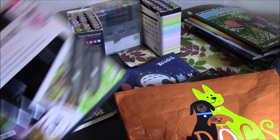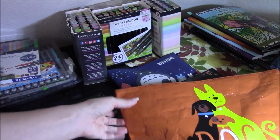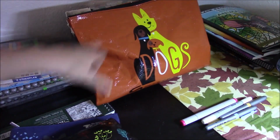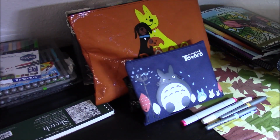They have the same quality as the other Spectrum Noir markers, but again, I can't find anything about them anywhere, so whether they're retired or they were something that Spectrum Noir wanted to do and didn't like, I have no idea.